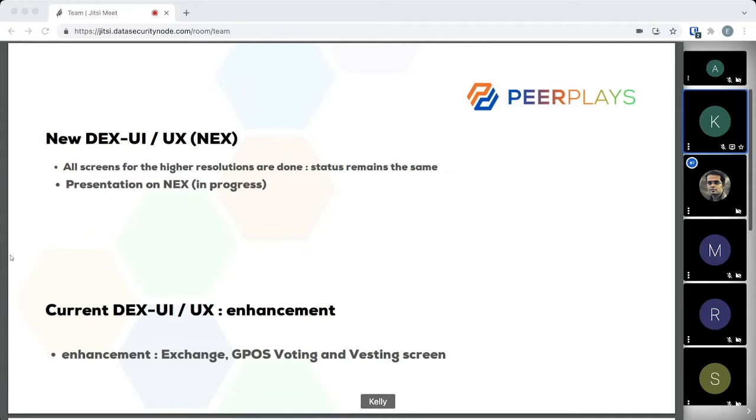On the current Dex, as I mentioned earlier, a few screens are being worked so that they work well from a UX perspective. And for an overall UX enhancement, instead of working on the current Dex UI, we are working on the next. So we will have a presentation hopefully next week where the entire screens will be reviewed and approved for development to start. So from next week onwards, we'll have the additional next project also included, and most of the UI developers will be focusing on the next project. Thank you. Can you go to the next slide?